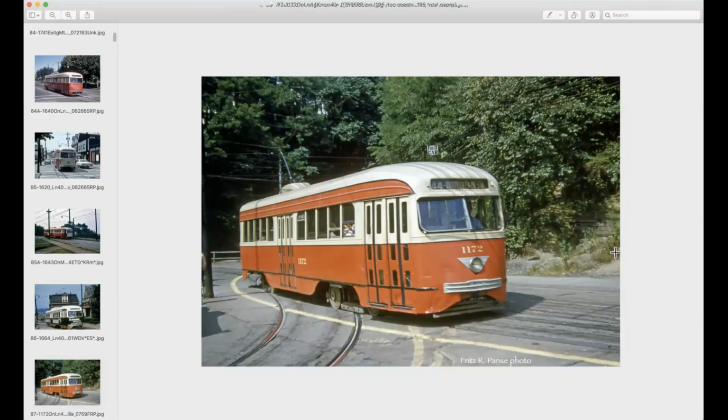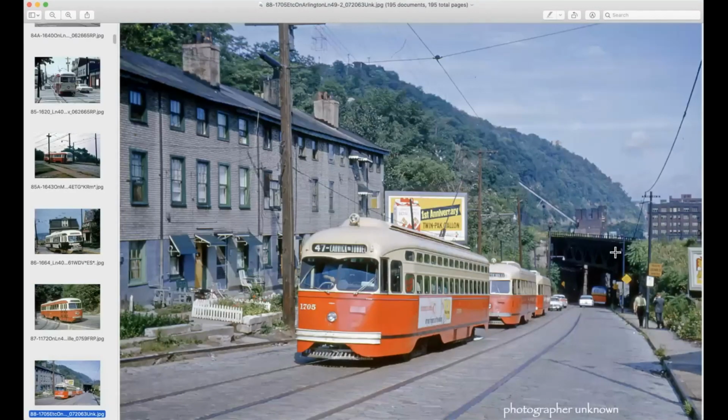And here we are on Arlington Avenue, coming up from Smithfield and Carson, climbing the hill. Three cars on a charter. First car is technically on the wrong route because the 47 would go to Carrick via the tunnel, and this car is on what would be the 53 Carrick, which climbed Mount Washington on Arlington.